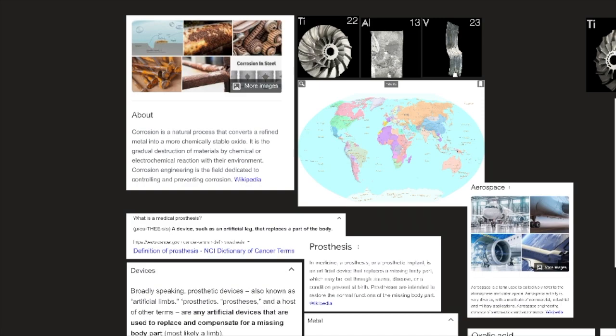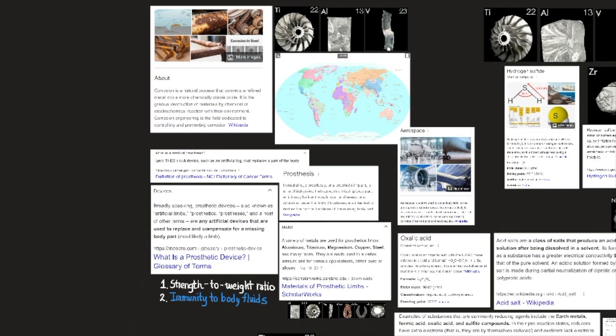For example, titanium-6 aluminum-4 vanadium, a versatile alloy that was developed in the 1950s for the aerospace industry, has become a very important material for medical prostheses such as hip joint replacements because of its high strength to weight ratio and immunity to body fluids, as previously mentioned.